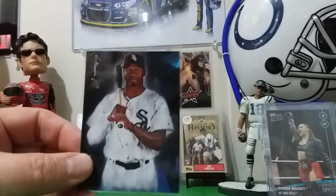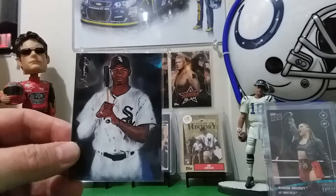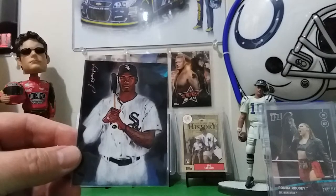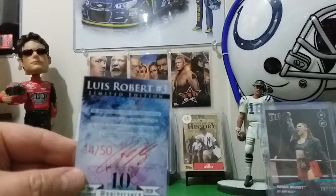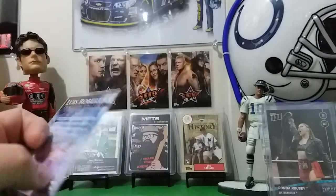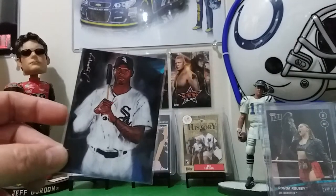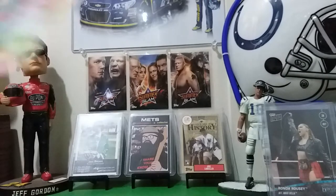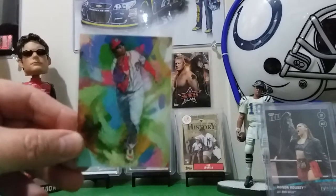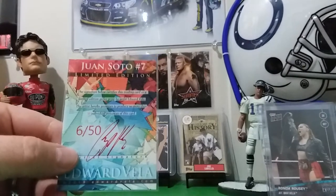$23.50. Okay, this is Luis Robert. Or Luis Robert, as some people say. 14 of 50. I bought this before the baseball season even played this year. Got a Juan Soto. 6 of 50.